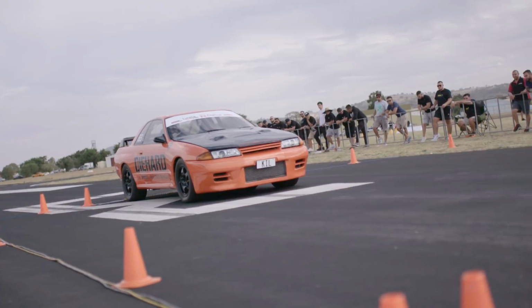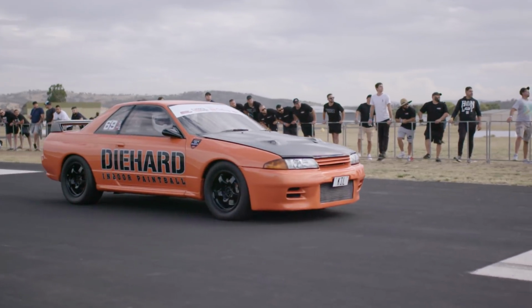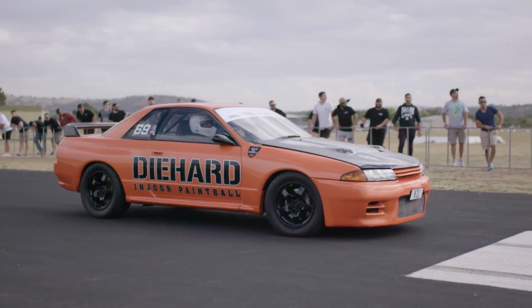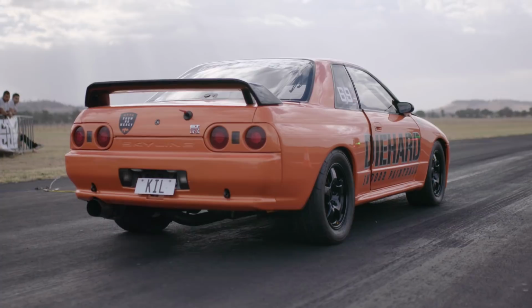Julian only got one pass in before the storm hit on Friday and couldn't make it back Saturday due to work commitments. It was only a lazy launch to blow out the cobwebs and have a test run, but the car is mental.